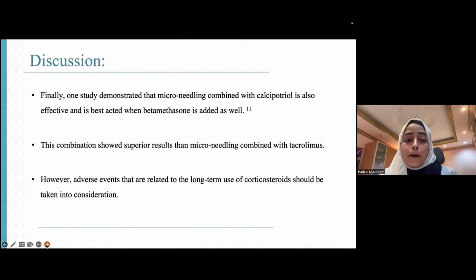In addition, finally, there was one study that demonstrated microneedling is also effective when combined with calcipotriol, and it acts best when betamethasone is added as well. And also, this showed superior results than microneedling combined with tacrolimus. However, the adverse events that are related to the long-term use of corticosteroids should be taken into consideration.